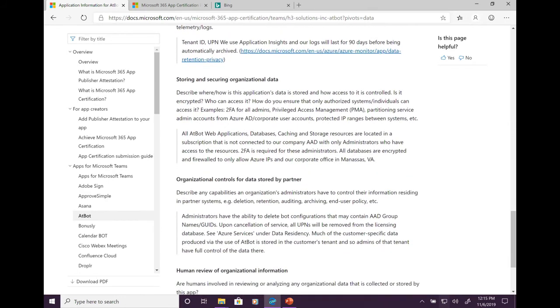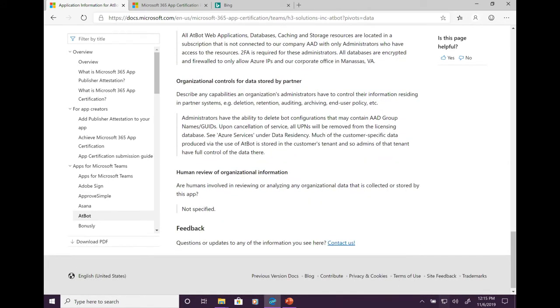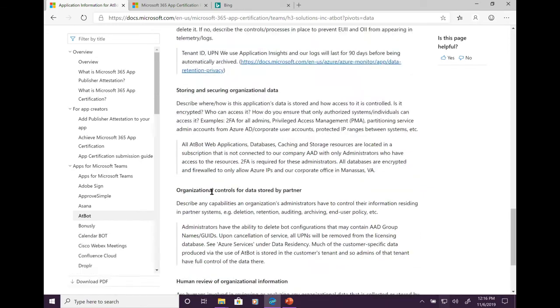How do they store and secure organizational data? And what control do companies have over that data as stored by them? And are humans involved in any of this?